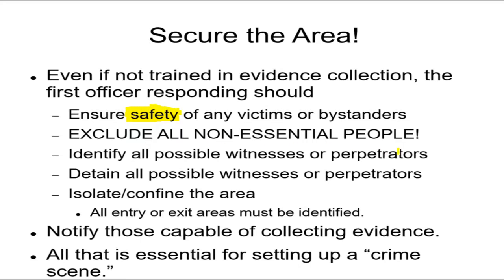Okay, once that's done, the most important thing for them to do is to exclude everybody who does not belong there. That's very important because these people do destroy evidence and you really don't want them getting in the way. They also have to identify all the people who are standing by. Find out who witnessed the crime. Who can you start suspecting as a perpetrator of the crime, like family members or who knows what. Make sure that these people are separated and secured, and that you can keep them there so that you can question them later and they don't just disappear.